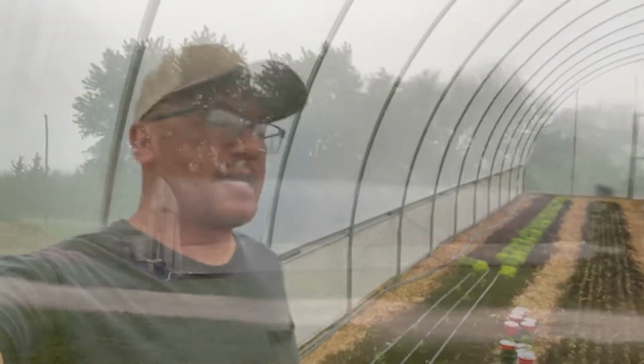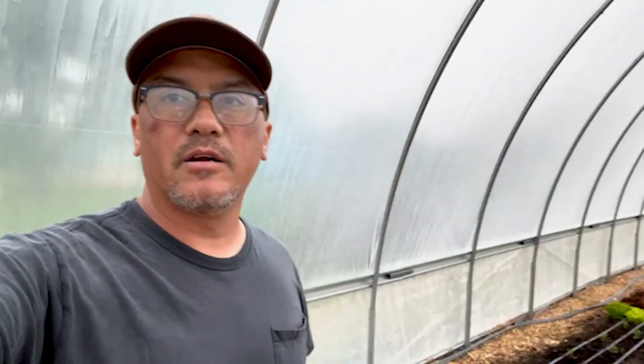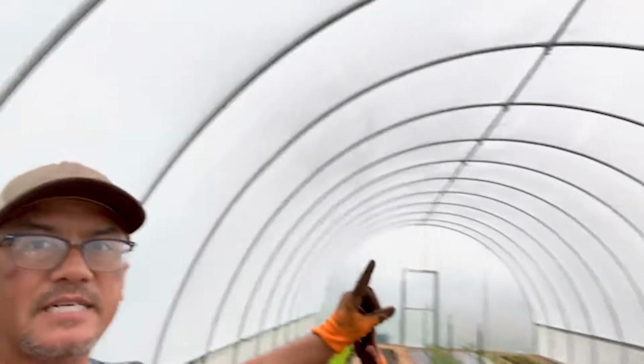Hey guys, I'm back. I'm in the tunnel today, planting out some pepperoncinis in a bare space that we had here. We've got some severe weather today, so it's a little cloudy, so I thought I'd go ahead and get these peppers transplanted in. But yeah, everything's good. Got the plastic retightened.